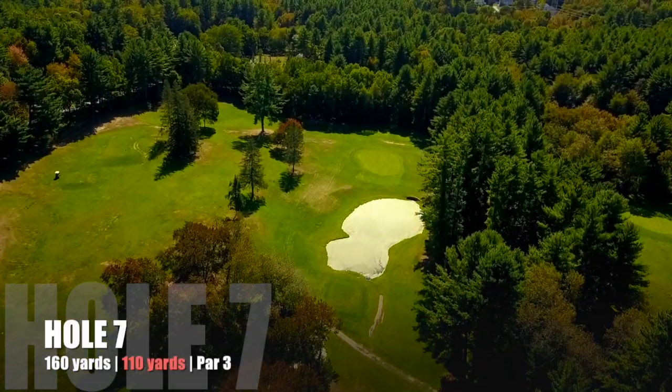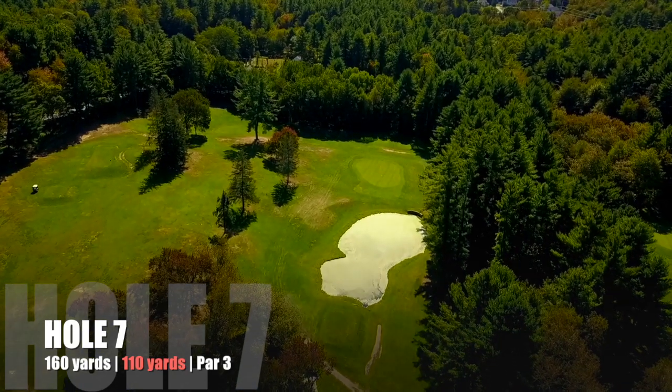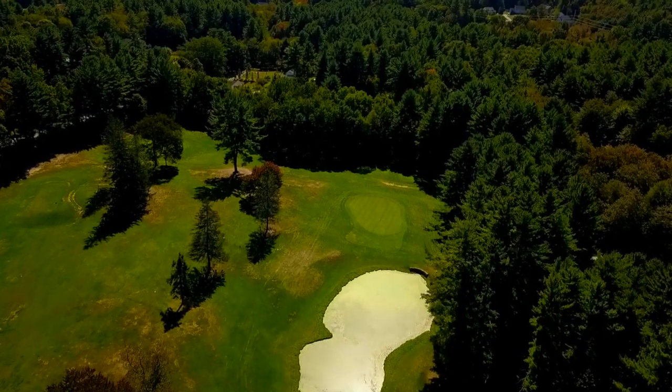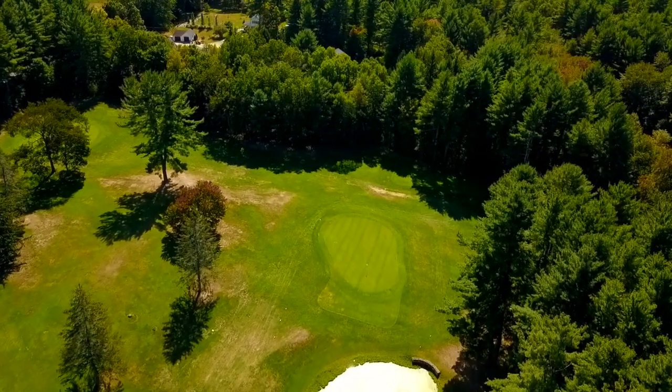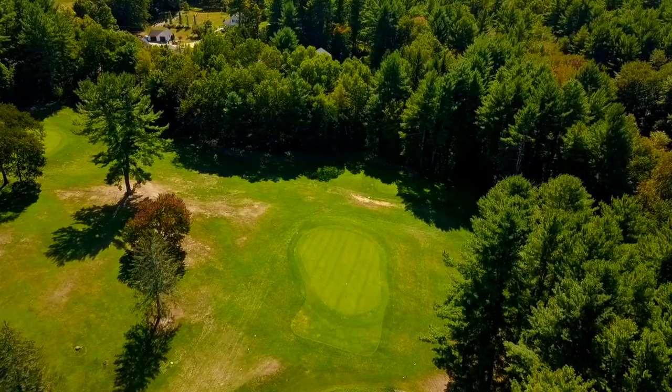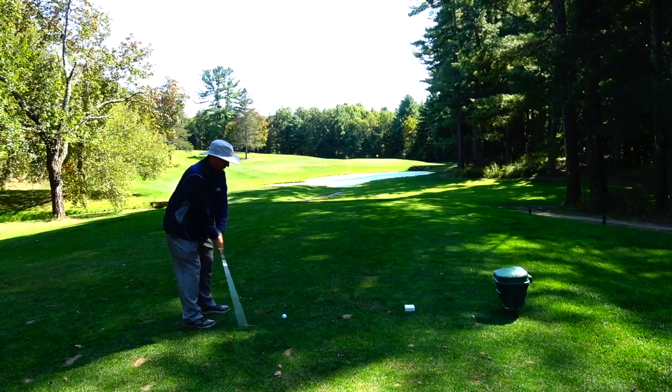Hole 7, another par 3, 160 yards. You get to clear that water into this green, where anything to the right or in the back slopes away. So if you're going to miss, probably favor the front or a little left to give you the best chance.